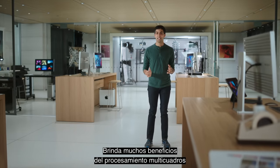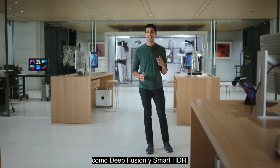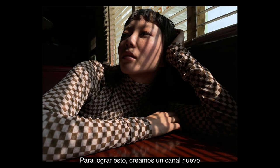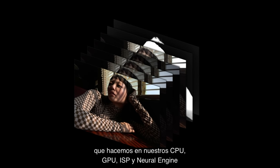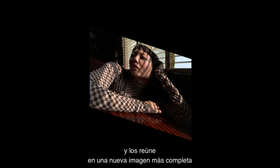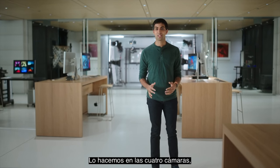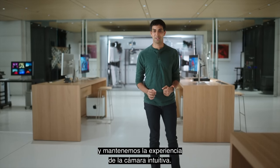It provides many of the benefits of our multi-frame image processing and computational photography, like deep fusion and smart HDR, and combines them with the depth and flexibility of a RAW format. In order to achieve this, we constructed a new pipeline that takes components of the processing we do in our CPU, GPU, ISP, and neural engine, and combines them into a new deep image file computed at the time of capture without any shutter delay. And we do this for all four cameras, dynamically adapting for various scenes while maintaining our intuitive camera experience.